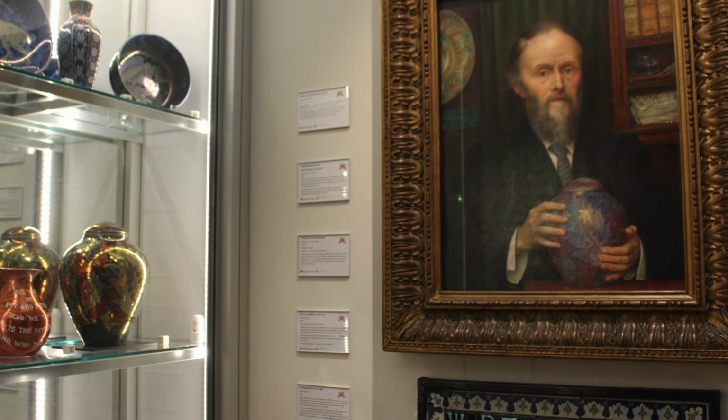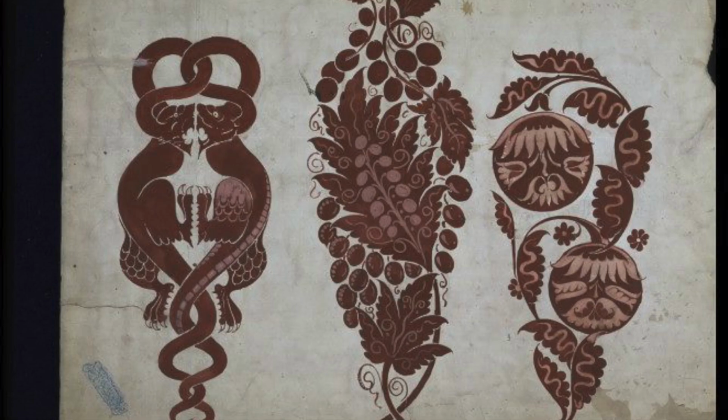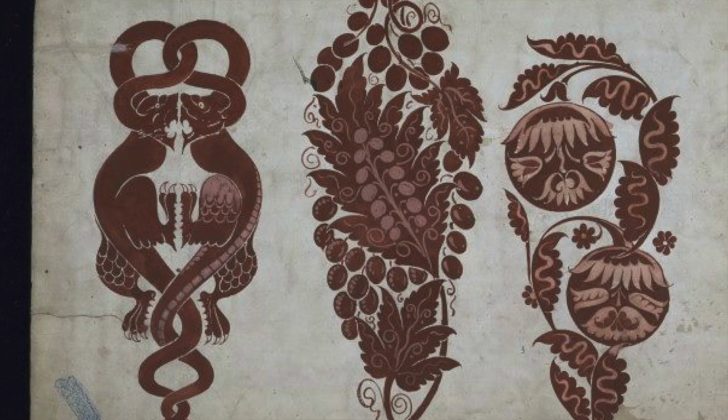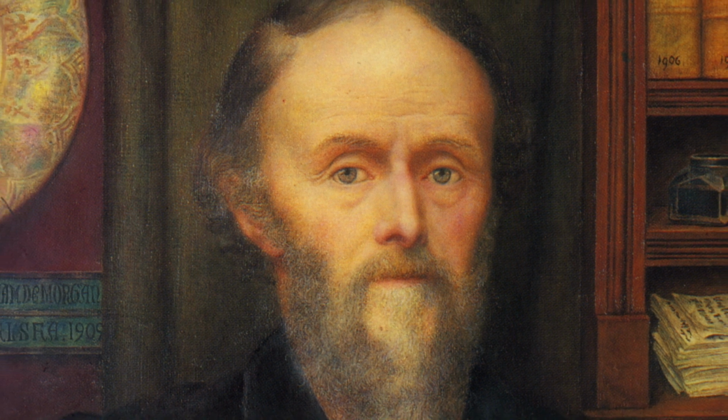Also on display next to the vase is one of William De Morgan's own drawings of the design for it. Having all of these preparatory pieces together around the portrait really helps us to understand the process behind the making of the pieces. We hope to welcome you back to Wightwick Manor soon to enjoy the beautiful manor house and this enlightening exhibition.